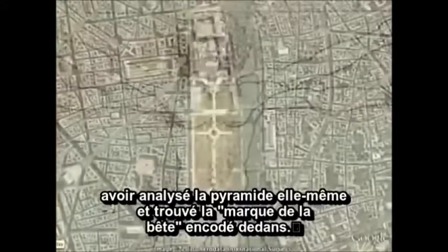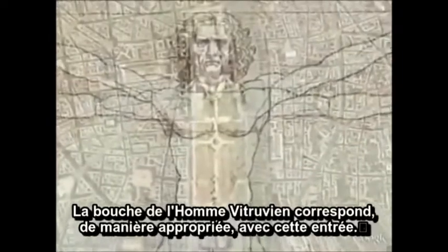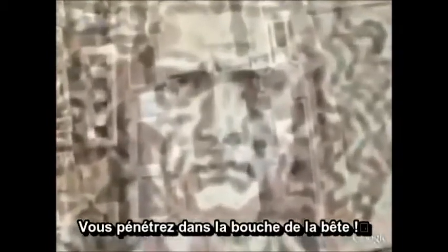Recall how I overlaid the Vitruvian Man only after analyzing the pyramid itself and finding the mark of the beast encoded within. The Vitruvian Man's mouth corresponds appropriately with this entrance, so the next time you enter the Louvre, ponder its symbolism. You are entering the mouth of the beast.